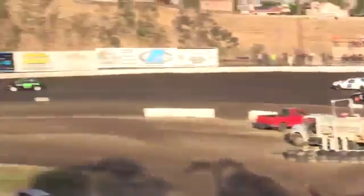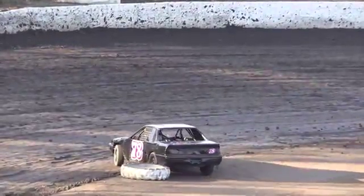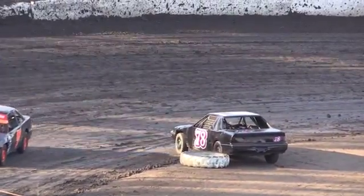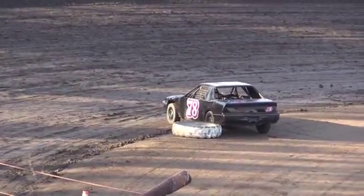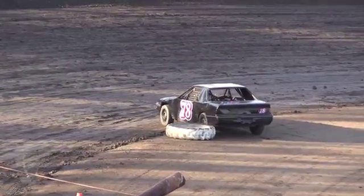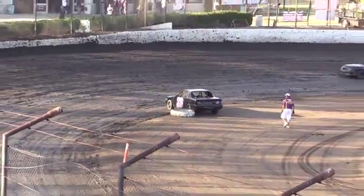78 is going to spin it out over in turns 3 and 4 in front of your leader. Going to be a non-issue there. Could bring out the yellow, though, here on lap number 4, halfway through this heat race. It will bring out the yellow on lap number 5. Sure. Duncan couldn't get the car fired back up. So restart coming up on lap number 5 of 8 in this first heat race of the night.